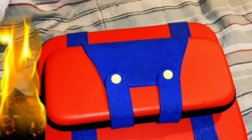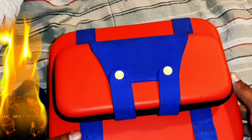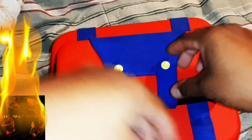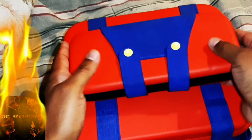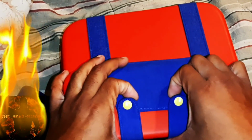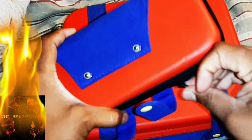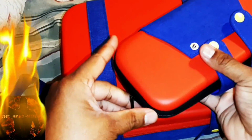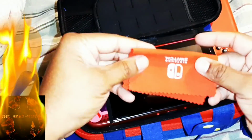So, hello everybody, and welcome to another exciting adventure of what's in the bag, or in this case, what's in the box. So, you've seen my Nintendo Switch Mario Suspenders case. Well, a lot of you didn't know that it actually came within another case. So, inside my Switch case, oddly enough, is my Nintendo Switch. So, I'll open it up for you and have you take a look.